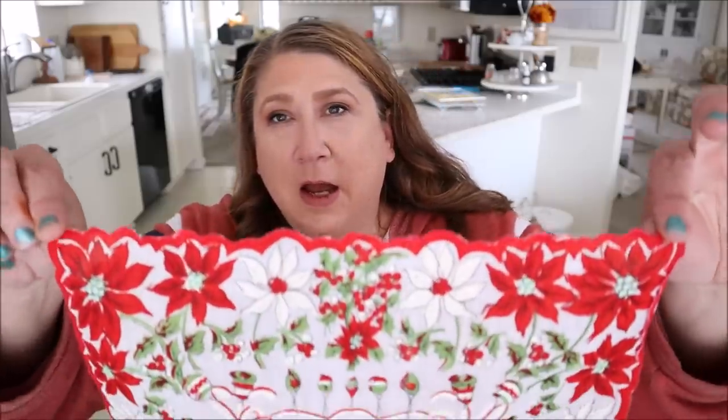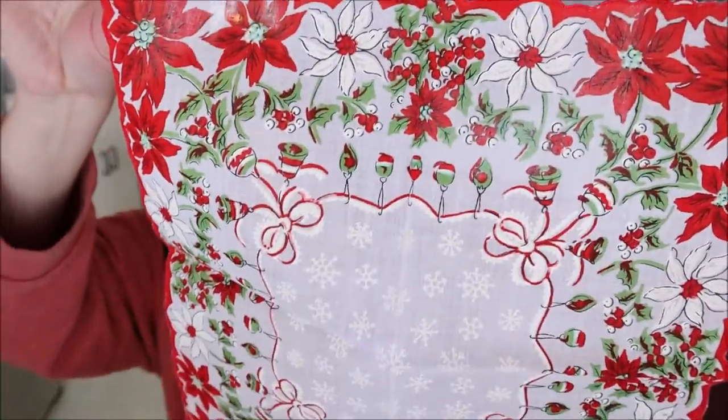Then I went to one booth in one of the stores. I can't remember which store it was, but they had a whole stack, like this tall, of vintage handkerchiefs. I just about fainted on the floor. They were a little spendy, but I didn't care because I totally wanted some. I think they ranged between like $5 and $8, which isn't terrible, but I did end up picking up three of them.